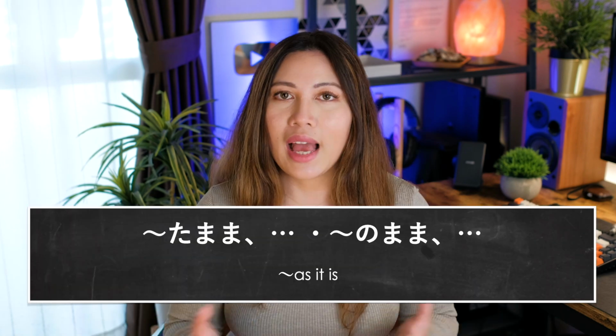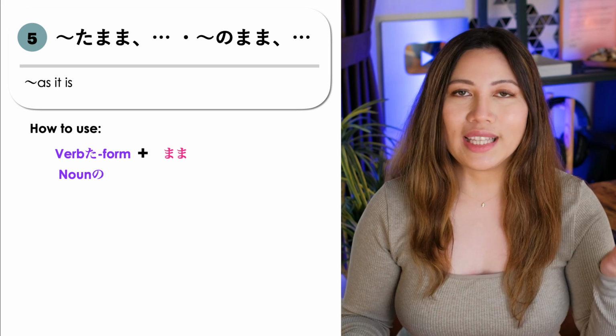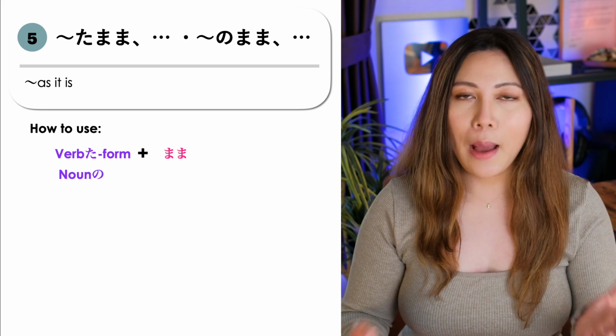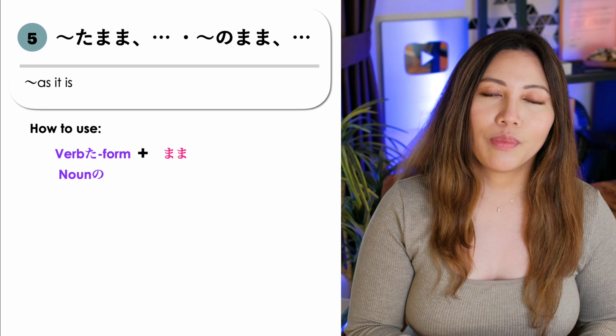Our fifth grammar point is 何々たまま or 何々のまま. This indicates that something is in the same state after a verb or action or a noun. This is used in cases where something is not usually done in that situation described. So basically this means as it is. We can use this pattern with verbs. In the case of verbs, it should be in ta form. So verb ta mama. And for nouns, we have to add the particle no.